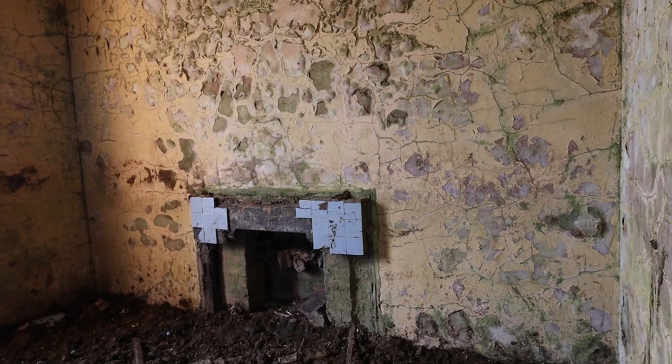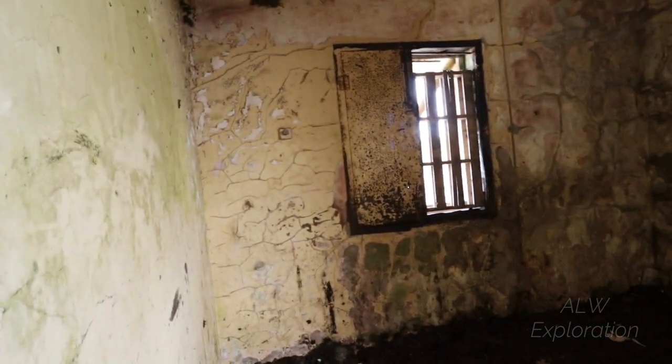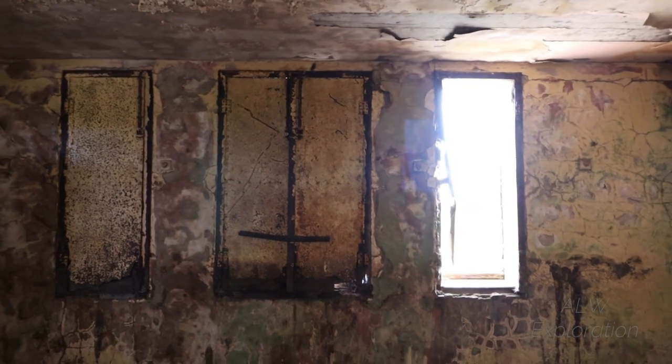Old fireplace, RAF eggshell blue. So like the blast shutters for the windows. But yeah, sadly the farmers covered the entrance to the bunker up. They've covered it over with a big water tank and concrete slabs. So sadly we might not be able to get in today. But it would have been under there.